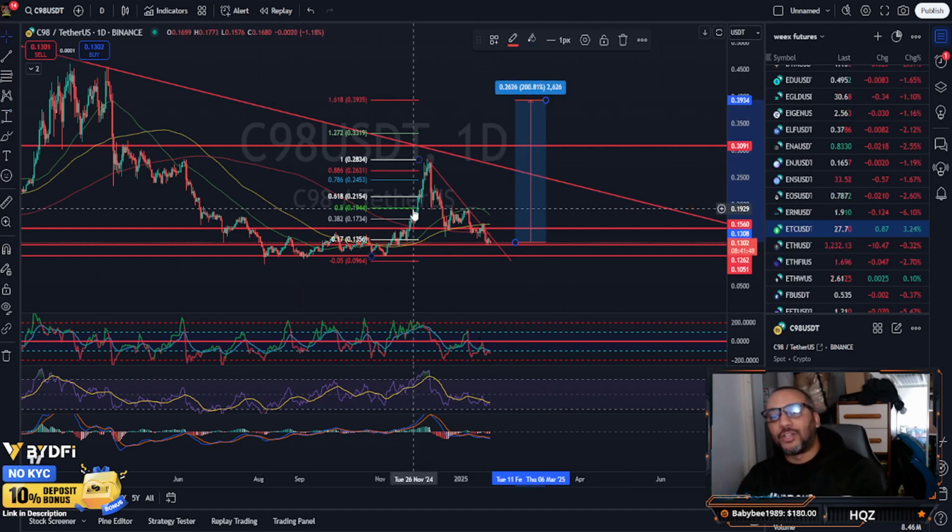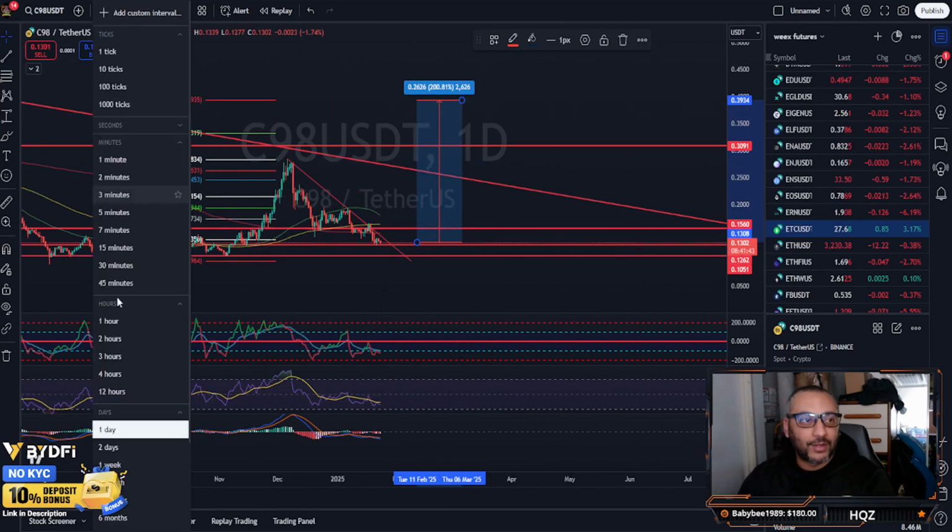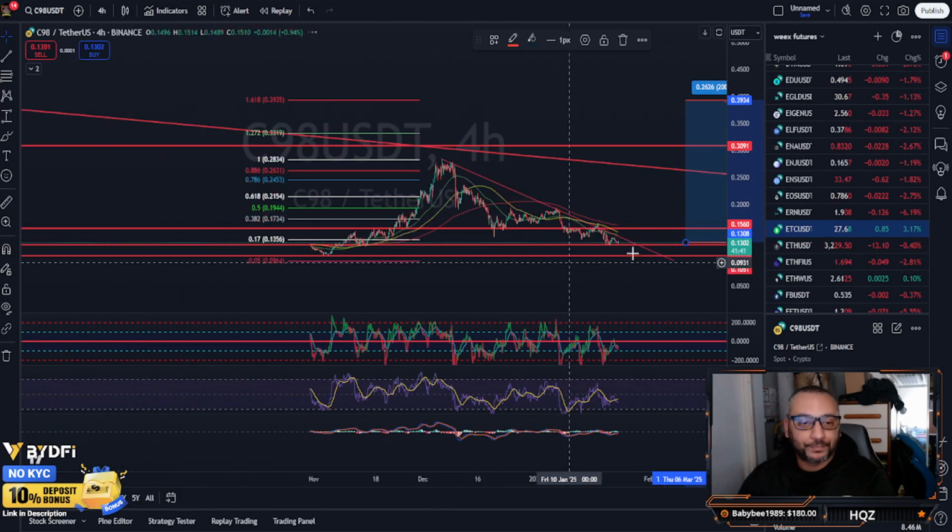That is in the medium term. That could take you a few weeks to play out. Let's go into the lower time frames. Let's go down into the 4 hour.